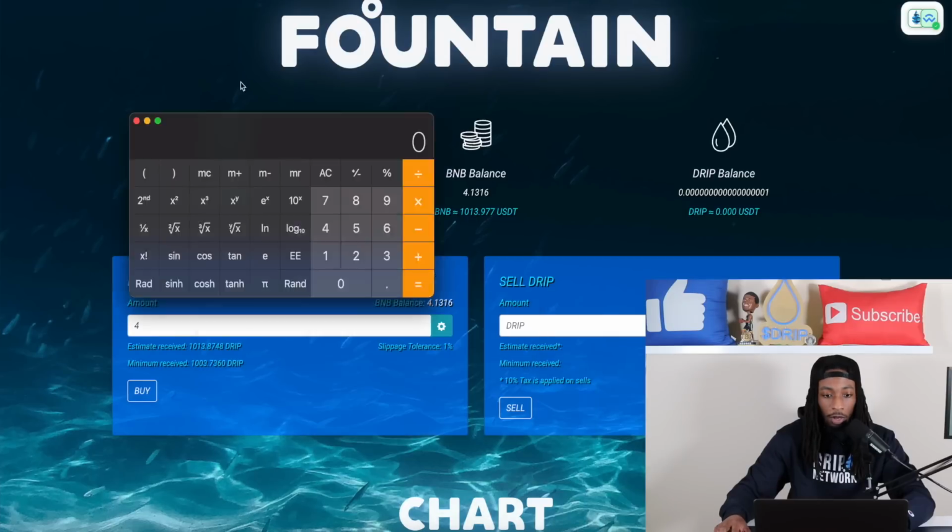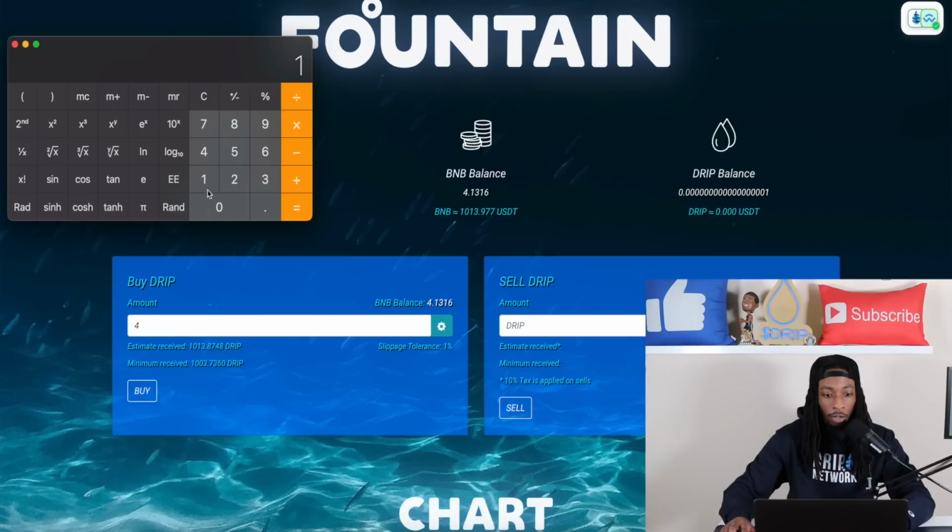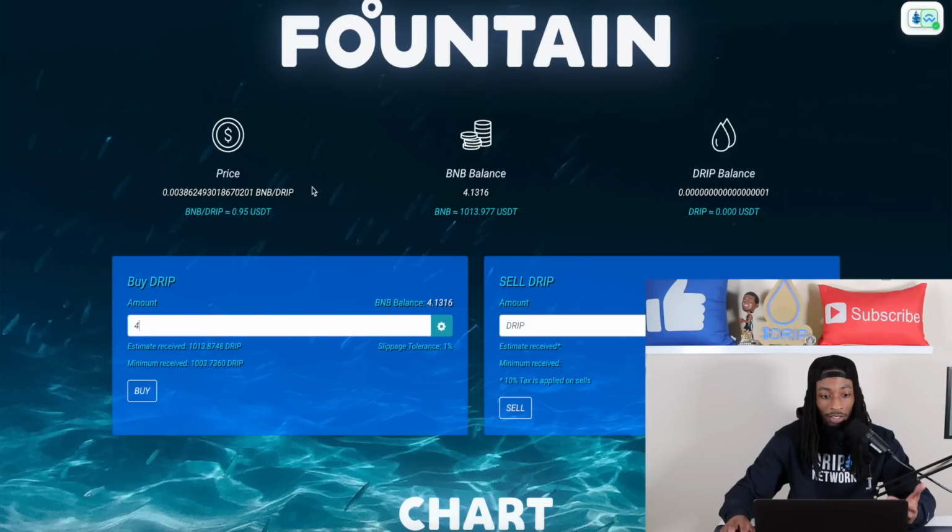Let's pull the calculator up. Let me move this right here. So if I'm getting 1,013 drip, give or take, minus that 10%, you can see that's about 101 drip I'm going to lose, which will put me at 911 drip. So let's see where we are.